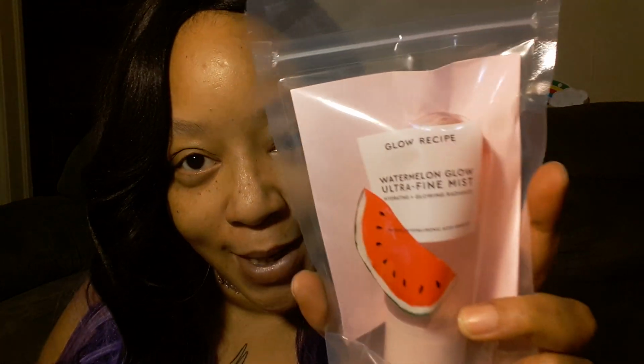Oh my goodness, it smells like they just took watermelon and other emollients and yummy stuff for your skin and just squeezed watermelon juice right in there. And I had to get the mist. Oh, when I seen it, as you can see, it's not even open yet. So when I seen it and I heard about it, I was like, ooh, I love mists.